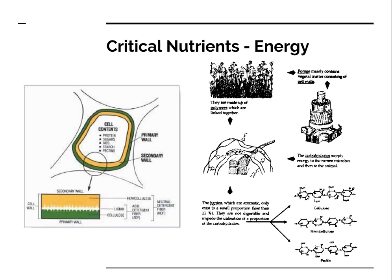And so this is kind of another illustration of that. You can kind of see here's a chain, a polymer of cellulose that shows you what that looks like, how hemicellulose is bonded a little different. Here's pectin, but those are the carbohydrates that supply the majority of energy from forages.